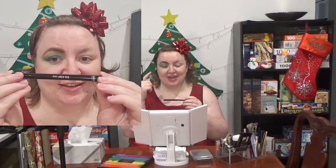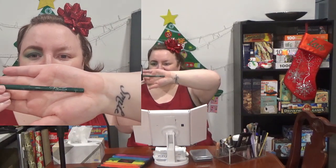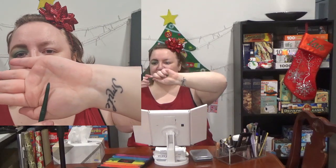Now that the eyeshadow is all done, we've got to move on to eyeliner. And I'm going to use two. For the top lash and the wing, I have the OXX eyeliner pen. And for the lower waterline, I have iSense Long Lasting Pencil Eyeliner by Senegence in green.